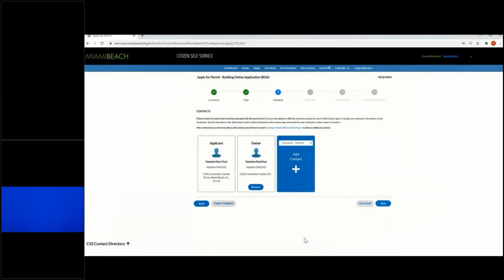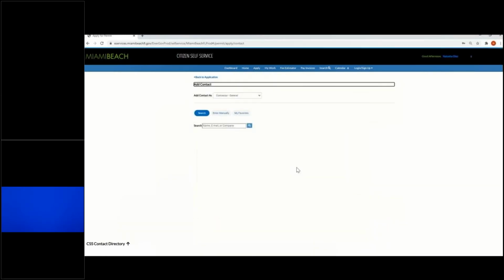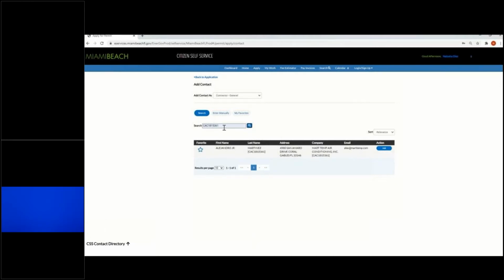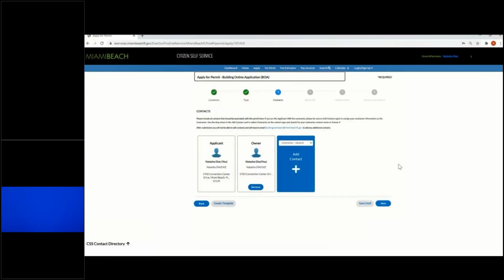Select the contractor type. Click the plus sign. And first try searching by a license number. If the license number or search does not result in a contractor showing up, then the contractor is probably not registered and should follow the steps found on the building department website to get registered. Additionally, anyone else that needs access to manage the permit should also be added as a contact. Once all the contacts are added, hit Next.